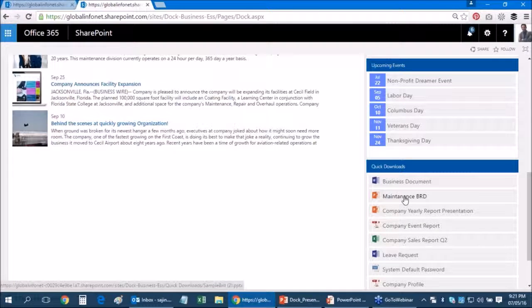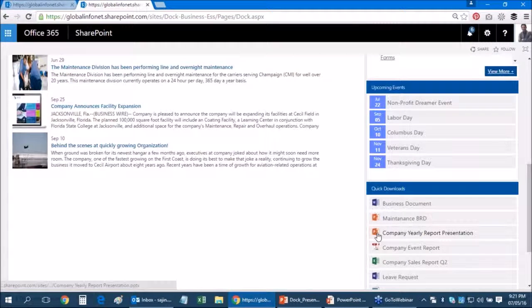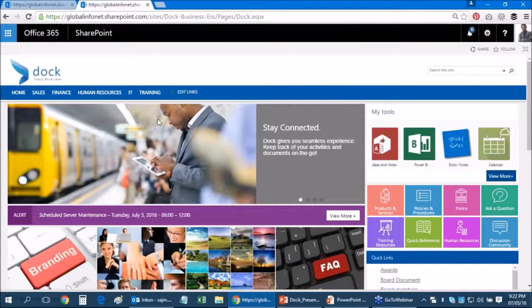If you see here the maintenance BRD, this is a PowerPoint presentation. I have a PDF file that's a company event report. So I'll be able to differentiate very easily rather than going and opening it and finding out what kind of document I have. Similarly, I have a text document. We have brought in different icons for most of the file types that we find these days. So feel free to upload them and you can find what kind of logo will appear and you'll be able to differentiate. So that's about the home portal that I have.